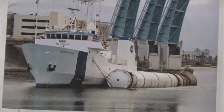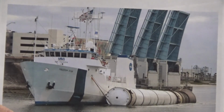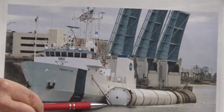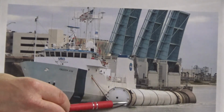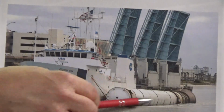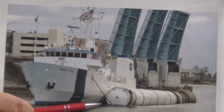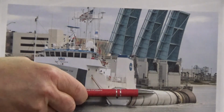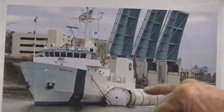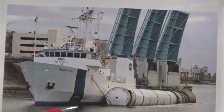So then I had mentioned how they bring it through the locks to bring it back to the hangar at Port Canaveral, right? So here's where they had inflated the booster there. They fill it full of air to pump all the water out, and then it can float on its side like a log, and then they tow it back. And when they go through the locks, they have to pull it up next to the ship to better control it. There's where all your parachutes were, on top of there.